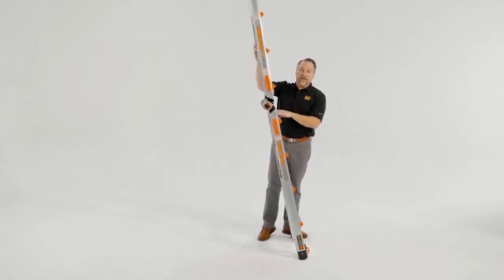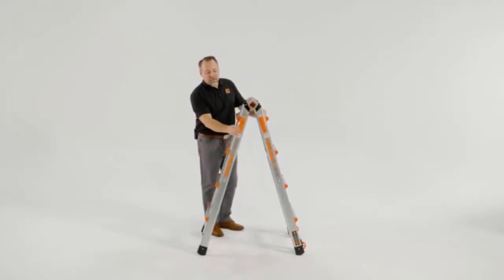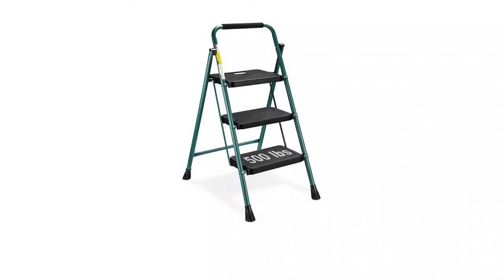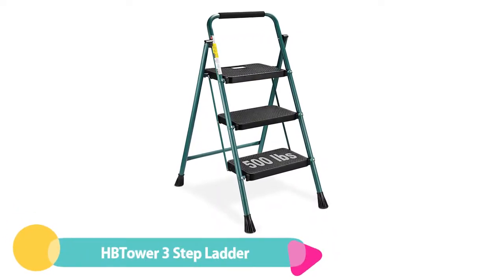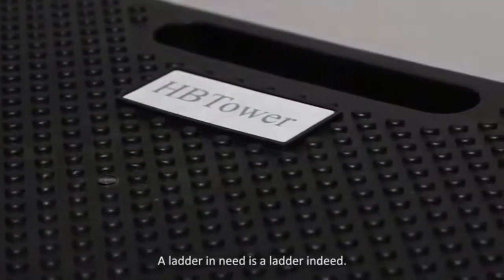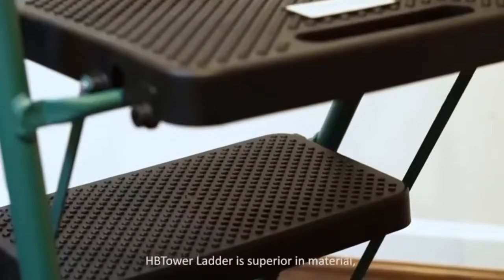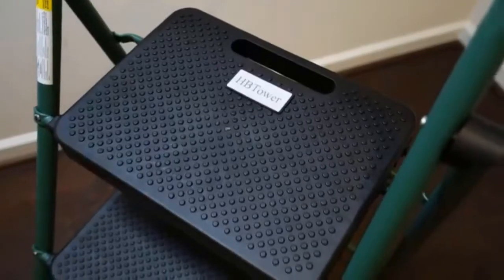The Select Step has a total weight capacity of 300 pounds and reaches a full height of 6 to 10 feet. Number 2. HBTower 3-Step Ladder with Wide Anti-Slip Pedal. HBTower's secure step ladder has 3 steps that support up to 500 pounds. Extra wide steps with non-slip treads and an anti-slip hand grip provide enhanced safety and support.